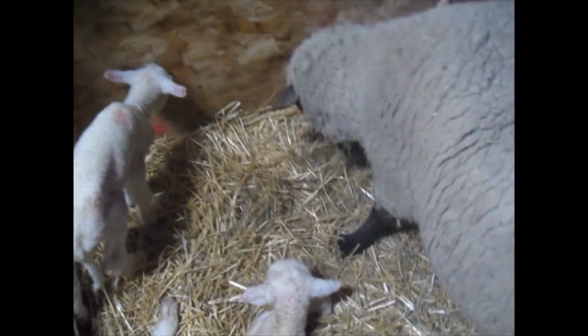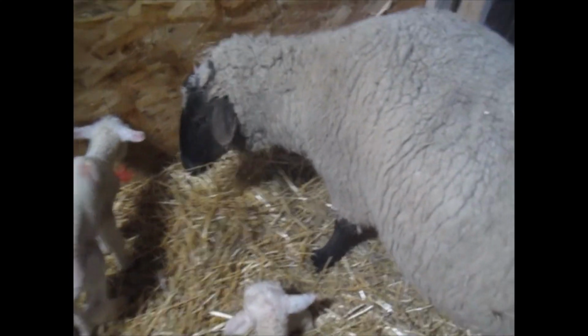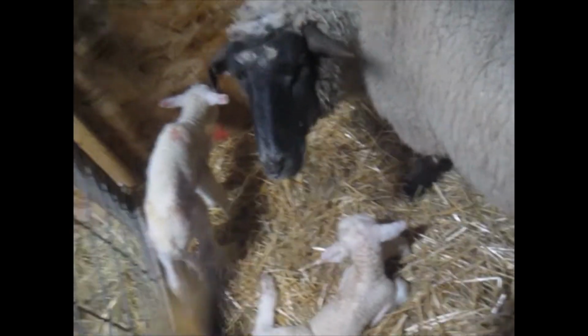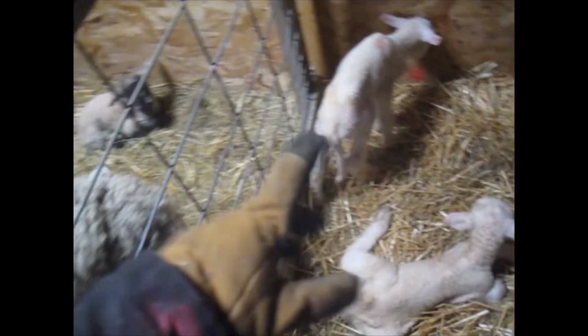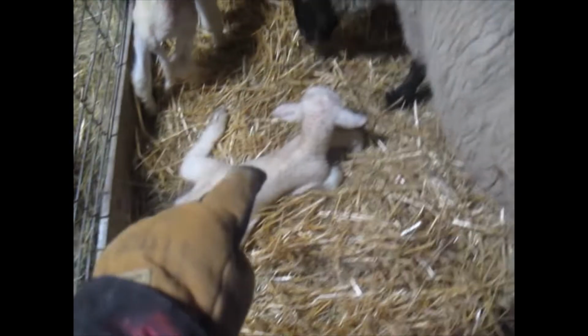So I finally decided to have our lamb. This is Millie, the one I've been watching forever. She had two boys, big boys. One was 11 pounds, 3 ounces. The other one was 9 pounds. 11 pounds, 13 ounces, and 9 pounds, 13 ounces. And then I let the lambs out, and they're having an absolute blast.